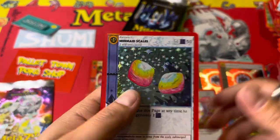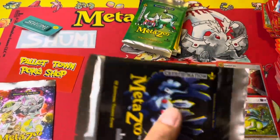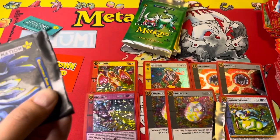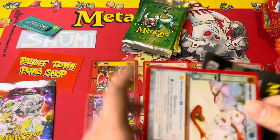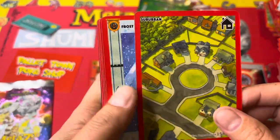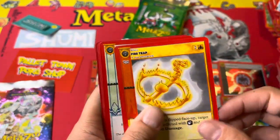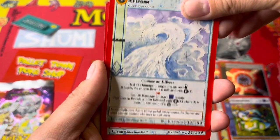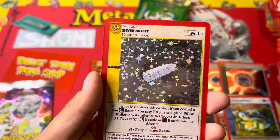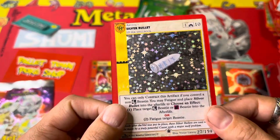We hit full holo mermaid scales. I believe we hit the reverse earlier, so let's keep going. We have, this is a new one, a suburban. Forest aura, snake, don't look at that one, kids. Red deer, that Gumbrew guy, we have Ice Storm, and we have a Silver Bullet, guys. Another one of the obnoxious nines. Looking nice, looking nice.